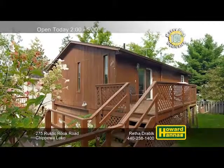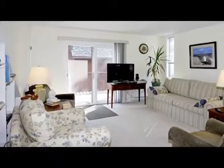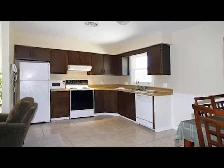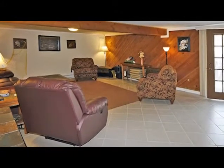Enjoy year-round living in Chippewa Lake at this updated three-bedroom lake house, only a short distance from the water. The home has been kept in moving condition with heat and central air conditioning. The living room, dining room, kitchen, and full bath are all located on the main level. A wood beam ceiling tops the great room, whose standalone bar rests on ceramic flooring.